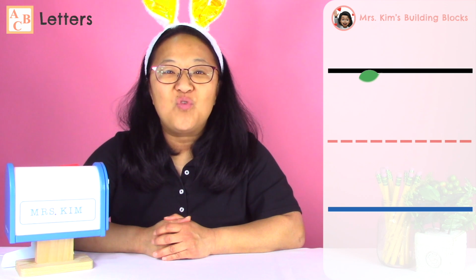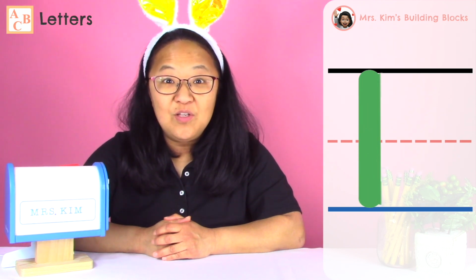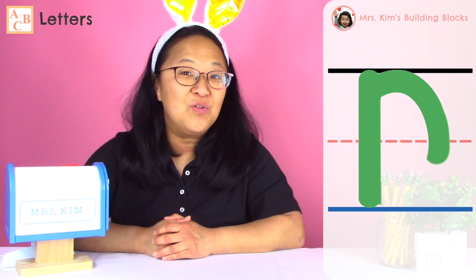For the uppercase or the big D, you start at the top. What's the best way down? You draw a straight line down. What's another way down? You go right back to the top, and then you go all the way around to the bottom. And that is the uppercase or the big D. Can you trace with me?